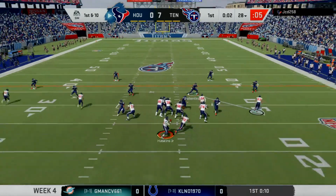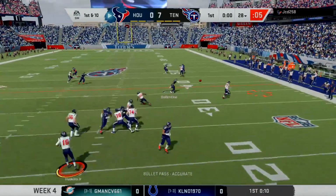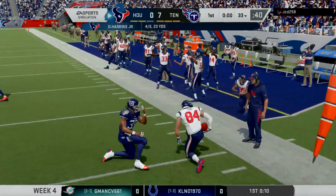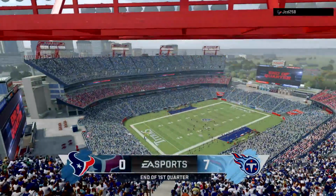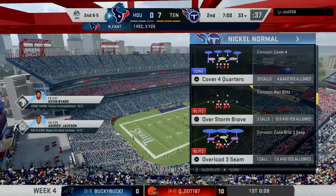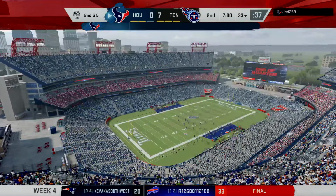On 1st and 10, it's Haskins. Open man, that's Noah Fant, the tight end. And he's going to be brought down on what will be the final play of this first quarter. After one, 7-0.